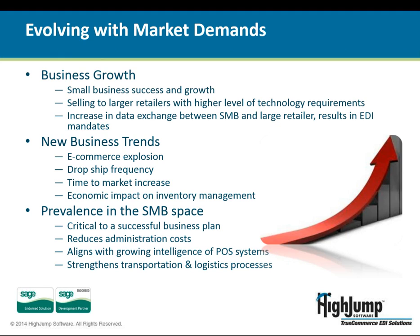And the other part that really exploded is some new business trends, and that's really the e-commerce explosion. So every time you're buying something off of, say, Amazon.com or any brick-and-mortar store's web store version, a Target.com, a Walmart, behind every one of those transactions is actually a series of EDI transactions instructing the supplier of who, where, why, when, and how to ship that product. The other part is the drop ship frequency. And we can look at that from a traditional drop ship model, which could be something like heavy industry, like stone, for example, where a quarry is actually shipping it out, or a cement manufacturer.